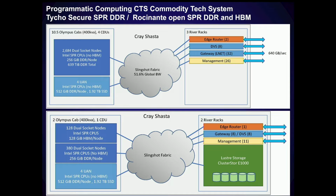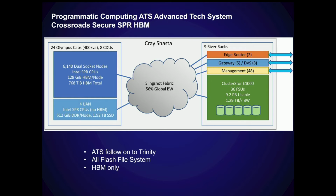Our other systems we put in this system called Tycho, which is an SPR DDR system. It's a capacity system, CTS, and it's like 5,200 sockets or something. And this is in our secure environment. And then there's a small little test bed here, with some 100,000 sockets or so total, some HBM and some DDR. This is in the open. These are kind of warm-up systems for running on Crossroads. Crossroads is here.